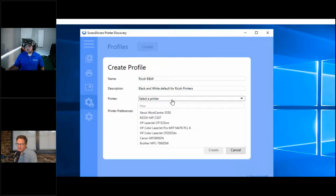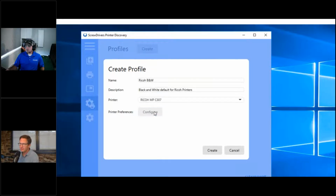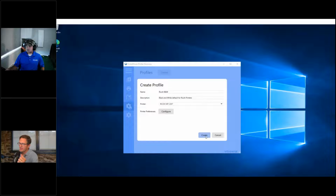And so in this case, when I hit configure, it's loading the dialog for that Ricoh. And now I can select any of these settings. And I'm sorry if the share is maybe a few seconds behind. But it brings up all of these settings. I can pick them. In this case, I'll pick that black and white option. But any of the tray settings or advanced features in there can be done. And now I've captured that in our discovery tool. So I now have that information that I just clicked on.